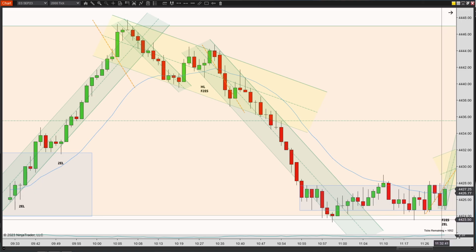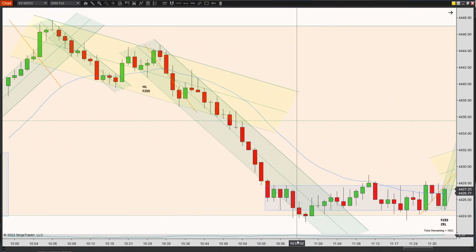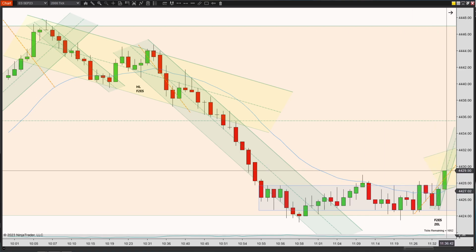I'm looking for a reason to go long because I see kind of a potential bottoming of price action. So I'm looking for a reason to go long. I'm thinking this could be a failed second entry short and a potential second entry long. So it all depends on what happens in this next candle. Next candle flashes up, and I'm thinking, okay, if I were to take this trade, it would be buying at the top of this range, which is risky. I want to see what happens.